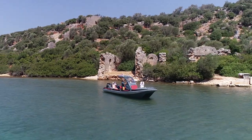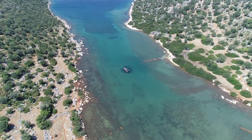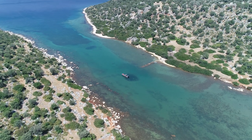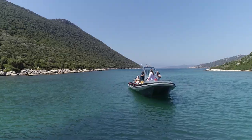Sarcophagus. Yeah. When you look at the top of the sarcophagi, in the Lycian times, most of them are built like this. You know, historians make comments. When you look at the top part, the cover of the sarcophagus, it looks like the bottom of a ship. And the bottom of the ship looks like that.